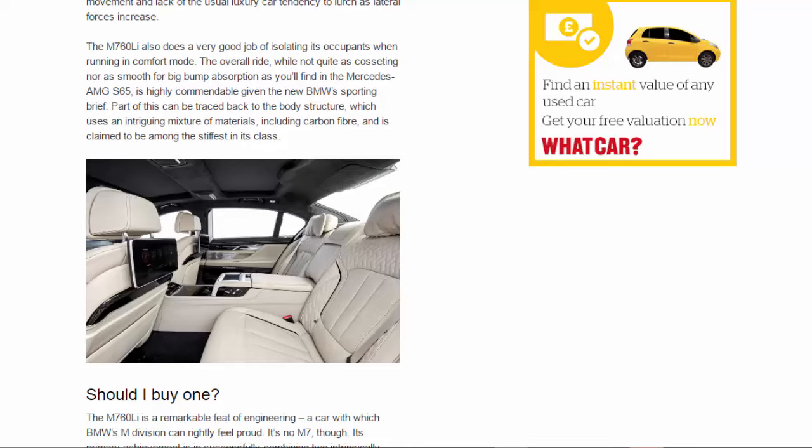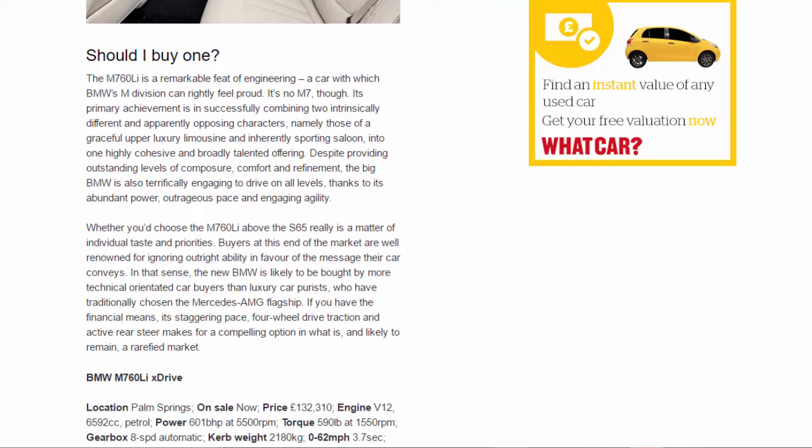Should I buy one? The M760Li is a remarkable feat of engineering, a car with which BMW's M division can rightly feel proud. It's no M7, though. Its primary achievement is in successfully combining two intrinsically different and apparently opposing characters, namely those of a graceful upper luxury limousine and inherently sporting saloon, into one highly cohesive and broadly talented offering. Despite providing outstanding levels of composure, comfort, and refinement, the big BMW is also terrifically engaging to drive on all levels, thanks to its abundant power, outrageous pace, and engaging agility.